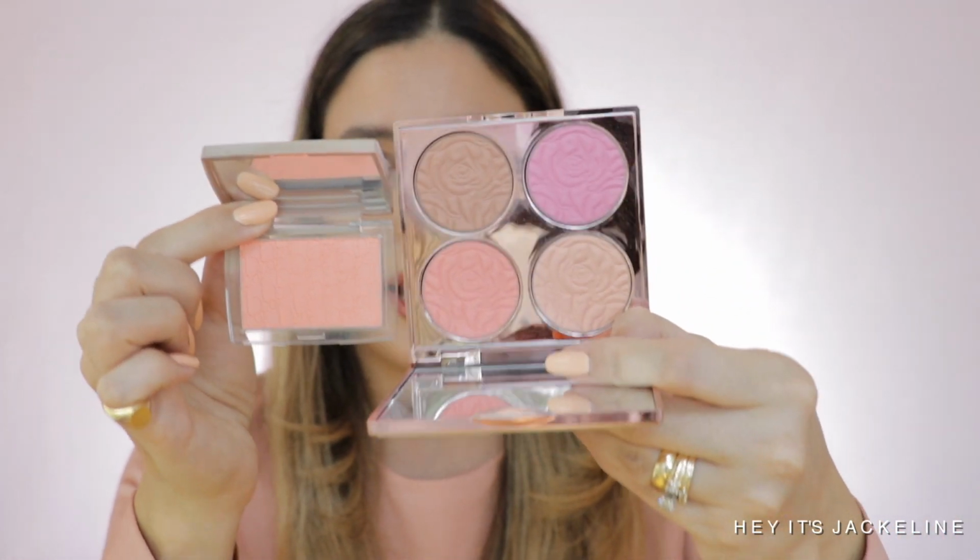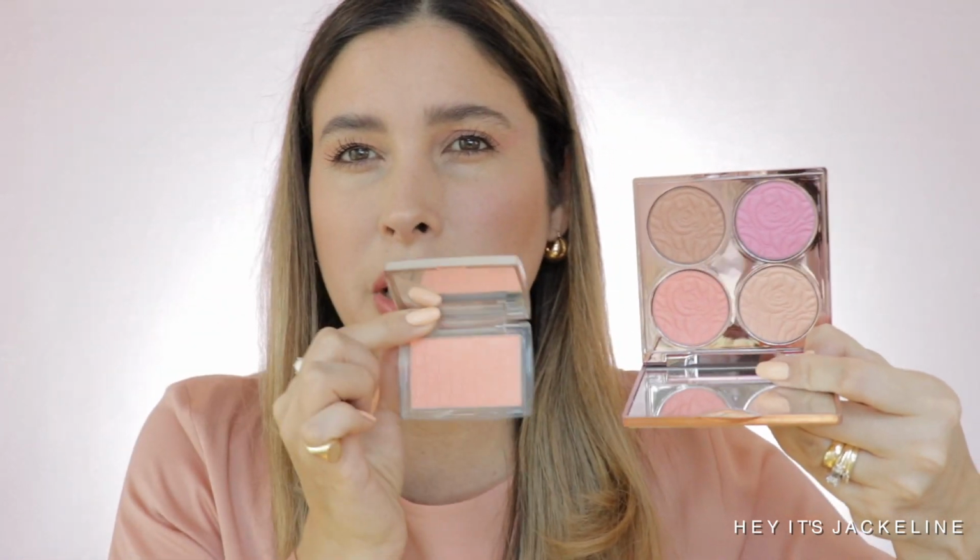And then as far as these blushes right here, I don't have too many blushes of these shades in my collection, but I will have to say that they remind me a little of the Dior Backstage Rosy Glow blushes. Now I do not have the pink one in my collection. In fact, it is a shade that I really would love to get during the Sephora VIB sale. Let's just go ahead and swatch this one right here. It's the one in coral, and then let's swatch this right here.